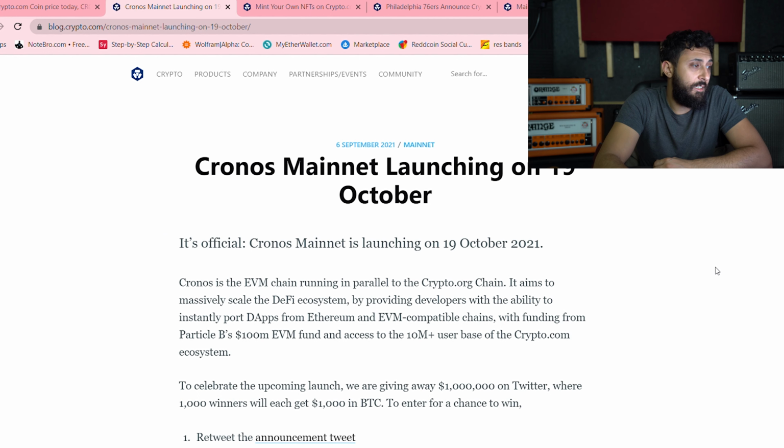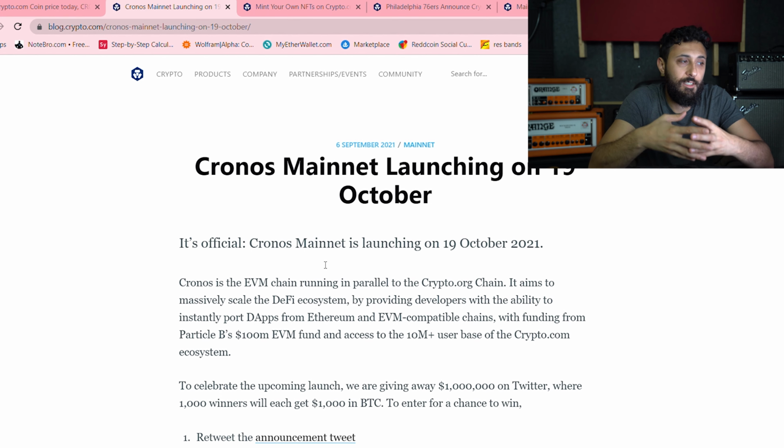And as you can see here, on the 13th and the 14th, it's basically going to be a general event where everyone's going to be meeting globally in Dubai.